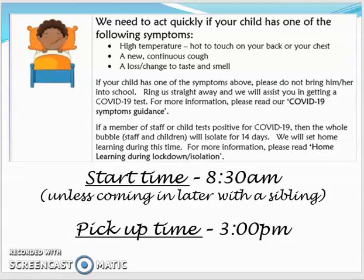Right, if you have a quick look at there, we've got a start time at 8:30, unless you're coming in with a sibling, and then you come in at the latest start time. And then our pickup time is at 3 PM, and then if they have siblings, they go and collect them. Now, what we've noticed so far is that lots of children are coming in between 8:30 and 9 o'clock. If possible, please make sure that your child is here for 8:30 so that we can get straight into their learning, because obviously we have lost the half an hour that we would normally have at the end of the day.